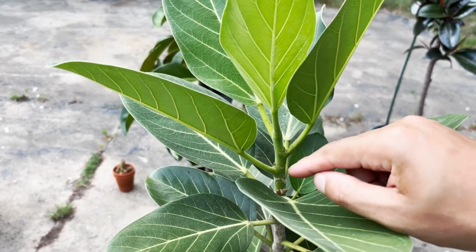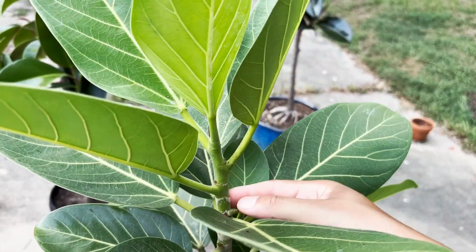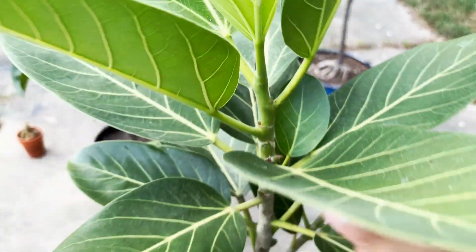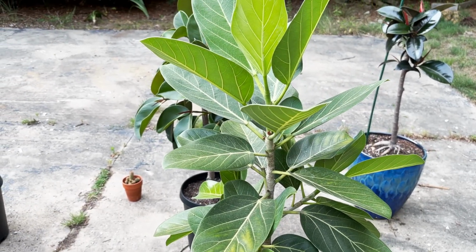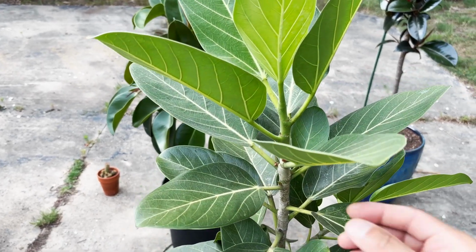So this green is actually starting to essentially get hardened off. If you look here, you'll see the process happening. And this is an essential component to make sure that you have a nice sturdy structure for your tree. If you have this, it's great. If you don't, that's fine. Just do your best to give your trunk some movement.